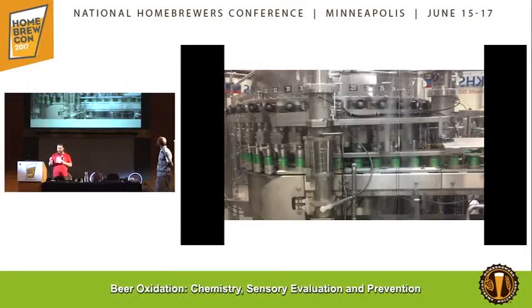Cans also have a much larger diameter opening, so there's a lot more risk of getting oxygen in cans. It's a lot harder to fill cans with low DOs than it is to do bottles. This one doesn't run quite as fast, but it's still pretty sweet.